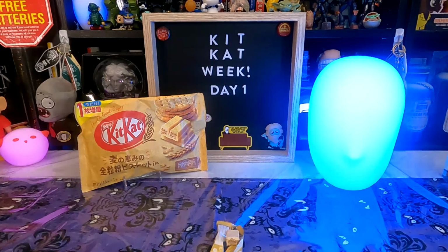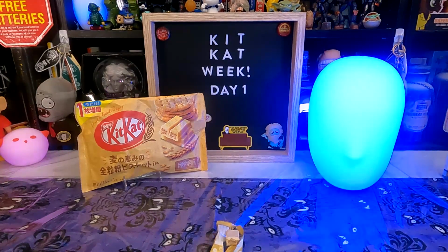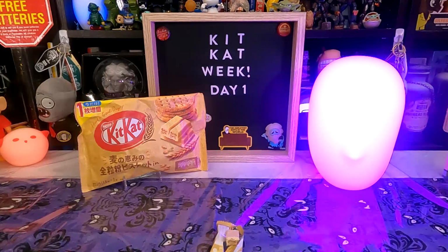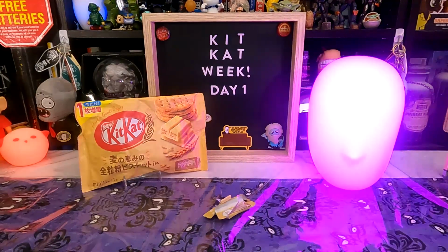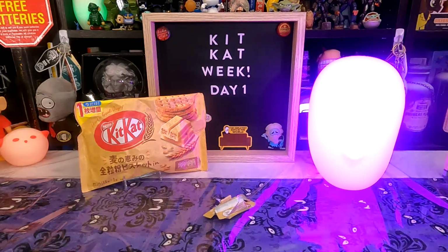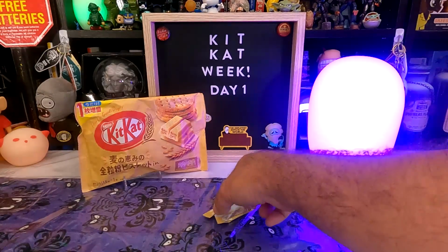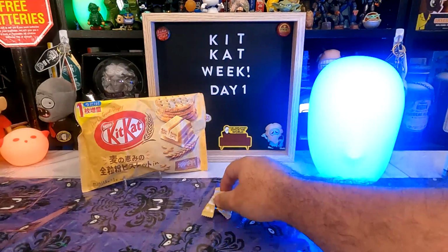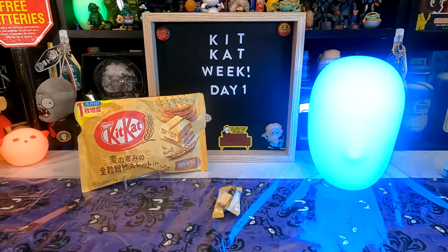It's not overly sweet. It's kind of mildly sweet. Maybe that's the 11 a.m. thing. You have a mildly sweet thing to tide you over to lunch. I don't know, but it's not bad. It's good. Have a good day, it says. So I guess if you start at 11 o'clock with your wheat biscuit Kit Kats, maybe that'll make your day better. But it will end day one of Kit Kat week.